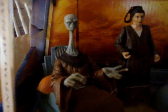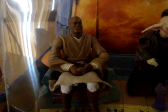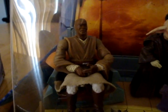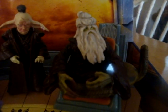That figure there has been re-released too. I think it was part of the Saga 2006 collection. I've got all the Saga 2006 collection. But I don't think we've ever seen that one released before or after. Certainly been enough Mace Windu's released since then. Never seen that one since. Interesting looking character.